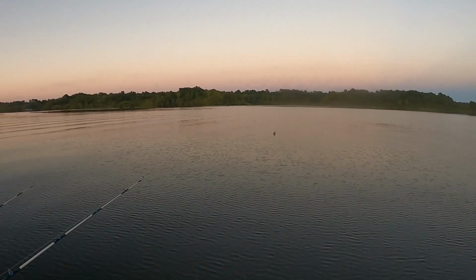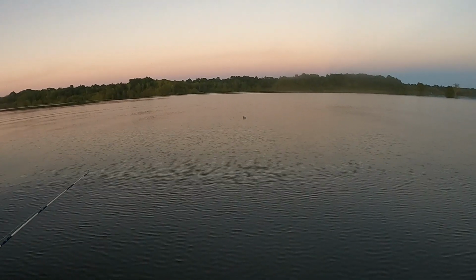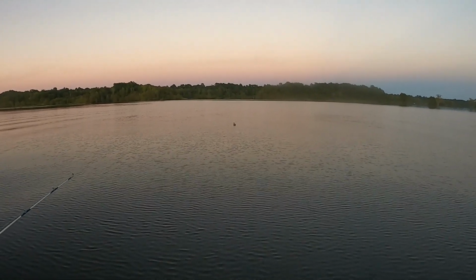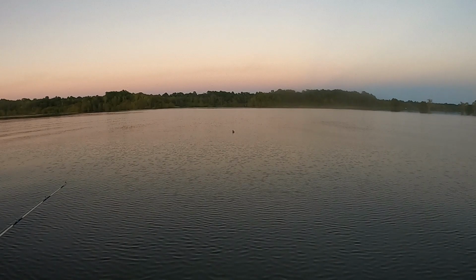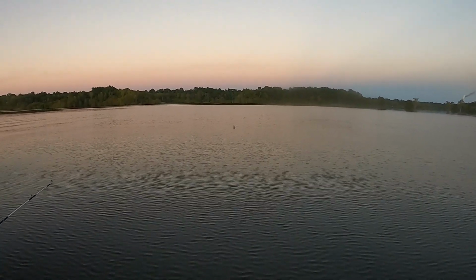Little seagull. Now he's in front of the boat. There he is, just taking his little time. It's all around us, chilling like a villain. Ain't scared of nothing. Never had one this close up, you know. Not down here up to the boat like that.